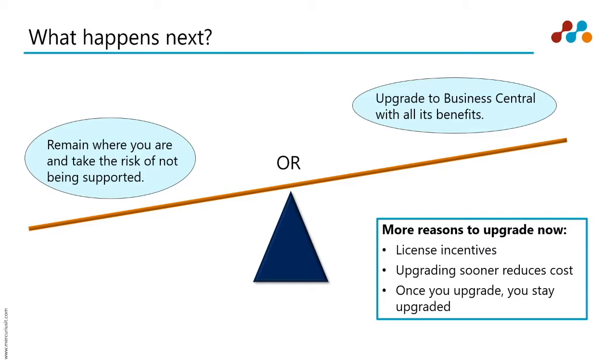Plus, the more quickly you upgrade, the better. Business Central is right now at 19.1 actually. So the gap between 2017 and 19.1 is just like 17, you have 18, then Business Central 14, and then Business Central 19. So a lot of gaps are there. The bigger the gap you have between your version of Navision and the current Business Central version, the costlier it will be for you.